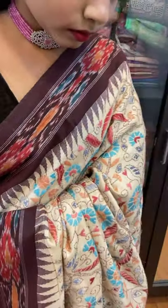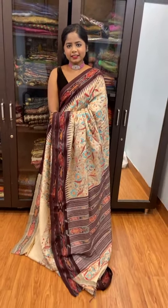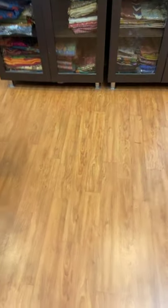Earlier I got kalamkari on this. We have kalamkaris also in this Odisha tussar. So I thought, why don't I try katha on this? The outcome is really stunning. Isn't it? Price is only 15,800. It's silk mark certified. Those who want to grab it, take a screenshot and WhatsApp us. It's a single piece. Booking will be confirmed only after payment.